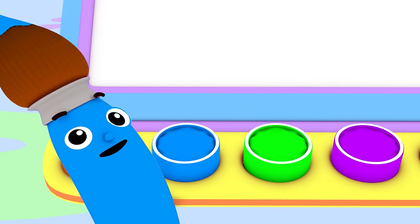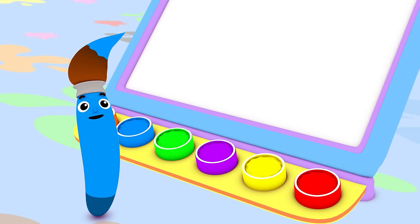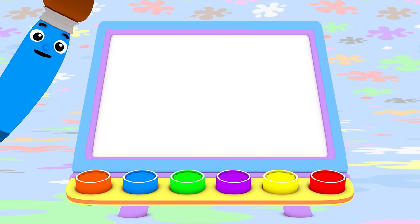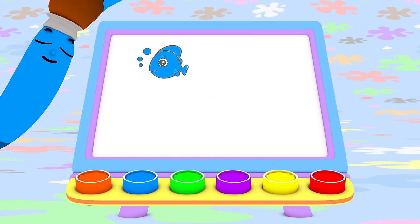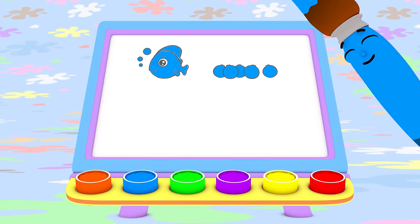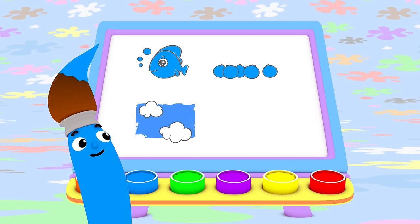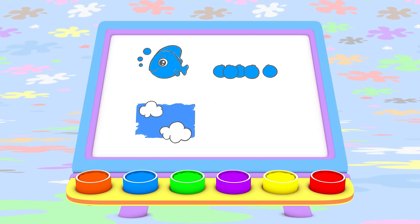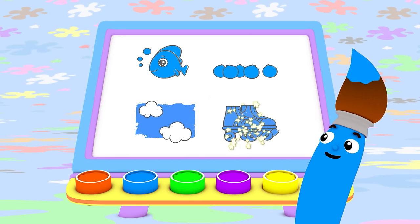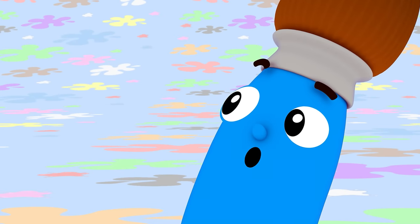Today, I painted with blue. I made a swimmy blue fish. Tasty blueberries. A big, beautiful blue sky. And blue fun time skates. I bet you can find something blue to paint today, too.